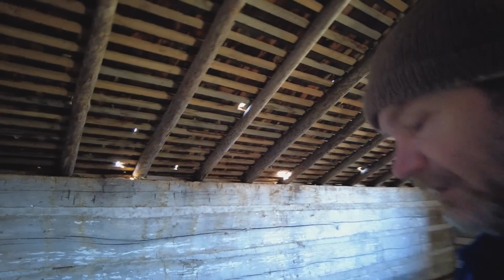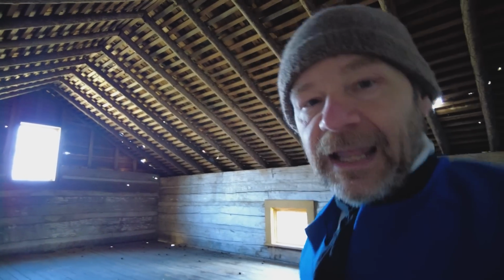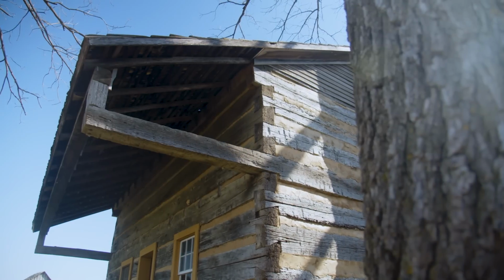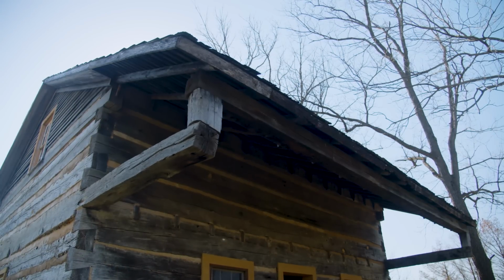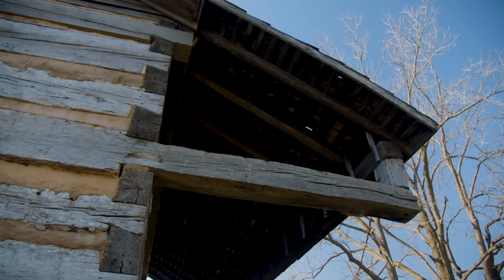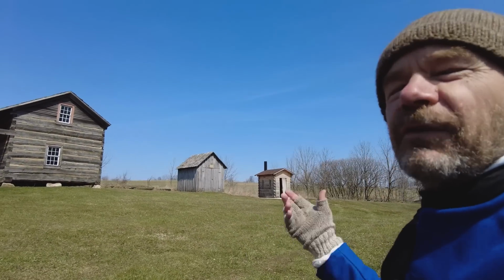Beautiful building, still in pretty good shape, even though it is 180 years old. Obviously, they built it right in the first place. Before I leave this one, a special feature and an odd feature for these houses is this overhanging front porch. This is not typical. These 2 houses were made by the same person, and he obviously had a different idea than most everybody else.